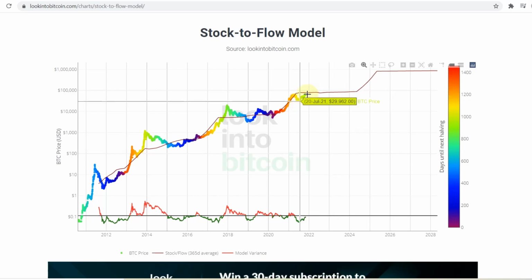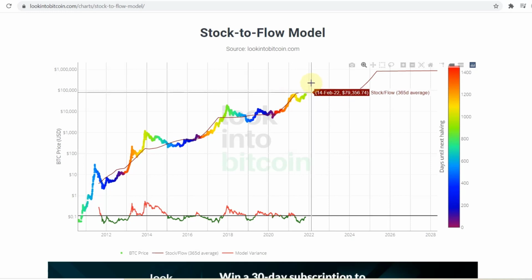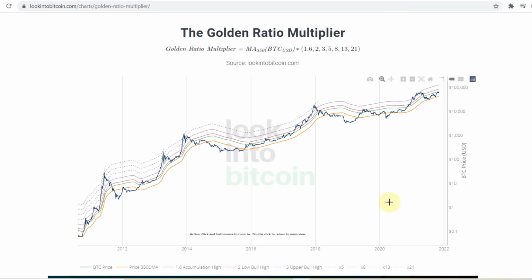This can predict the price too, and it was very reliable. But the Pi Cycle indicator gives you a very clear signal that within a few days, or imminently, we have reached the cycle top. And then what I wanted to show you is the Golden Ratio Multiplier, a very, very important one.